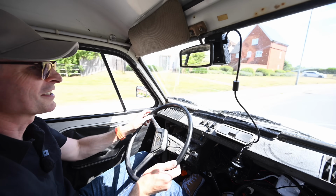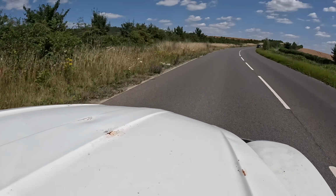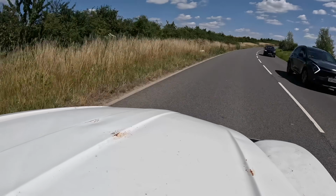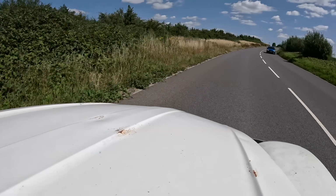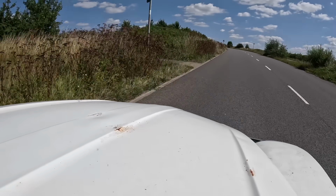I love the way this thing just feels like it's about to fall over at any moment. But because it's an old Citroën, you just know it's going to be absolutely fine. The long travel suspension is just ludicrous and brilliant.